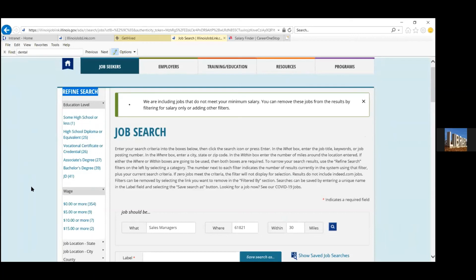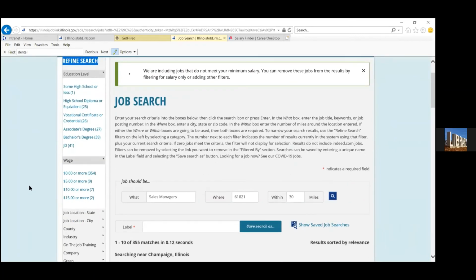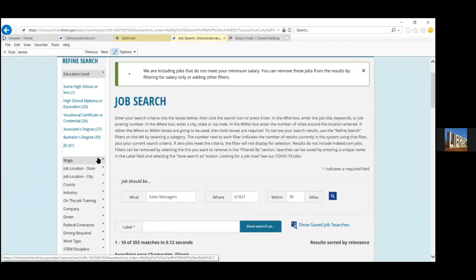But I do want to warn you that not all of the jobs have all the information in the refined search. So for example, if I were going to look at jobs that pay $15 or more, there's only 2 jobs. But what I will tell you is the majority of these jobs do not have wages. So if I use the wage in my refined search, I'm going to be eliminating jobs that I probably would want. So I really don't recommend in this instance to use the wage and even sometimes the education level.